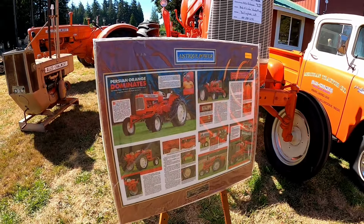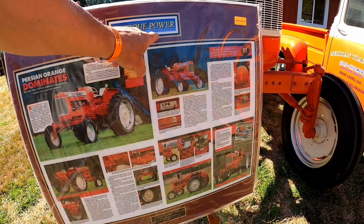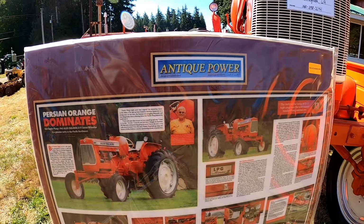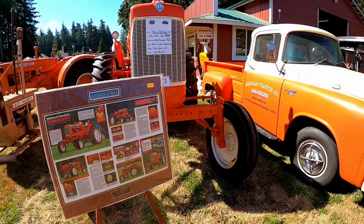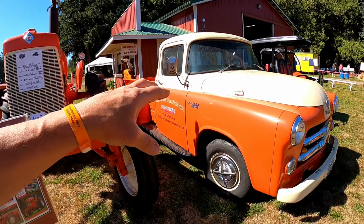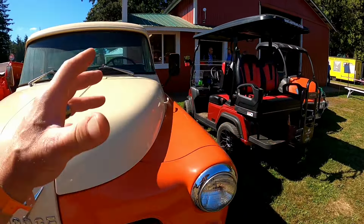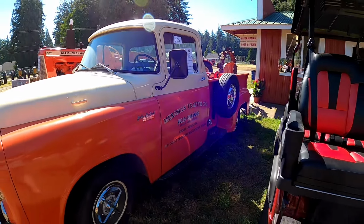There's your ads. This was in Antique Power, July-August 2019, volume 31, issue 5. This is Mr. Bob Vanderplug himself, owner of the 34 Plus that he brought. This is a truck, it's a Dodge Job Rated Custom. I think they said this is a truck like that used to be a dealer truck, not the original truck, but it was one, or one like one.